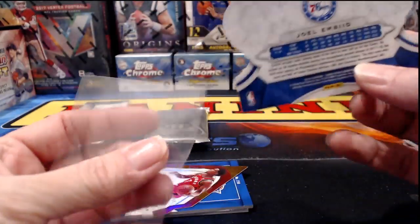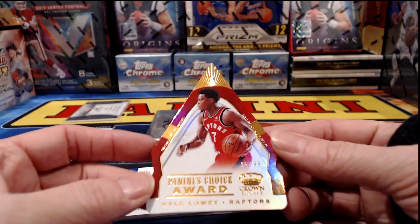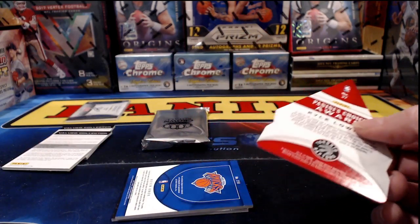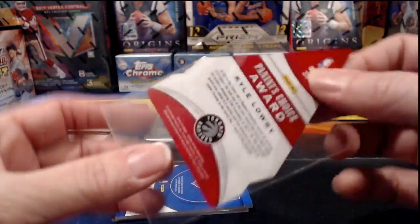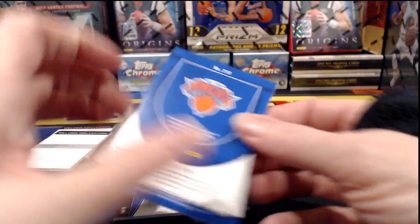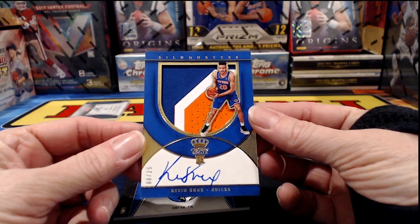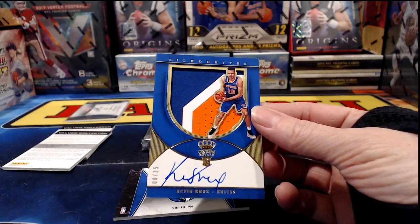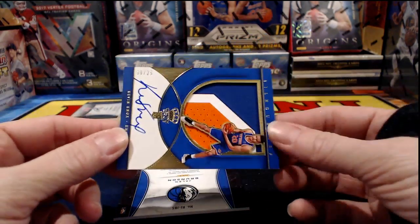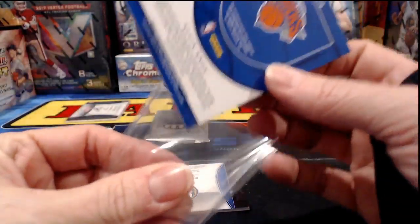There's Embiid to 49, Red Crystal 76ers. A Panini's Choice Award is coming out for the Raptors, Kyle Lowry to 99. Ooh, Kevin Knox is getting ready to come up for the Knicks. Could be silhouette. It is, and it is a nice one. Oh, that's a really nice hit for the Knicks. That kind of makes up for your bad week at the trade shop, which you couldn't control. But wow, that is a very nice relic. It's numbered to 25. Hard-signed autograph, your good young rookie, Kevin Knox.